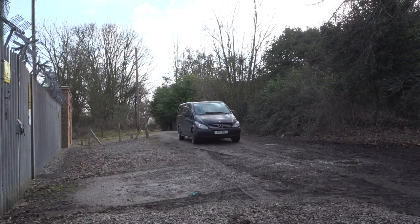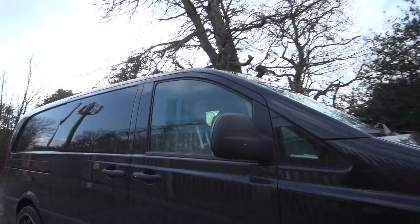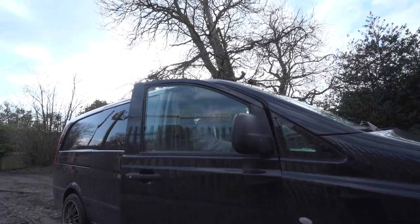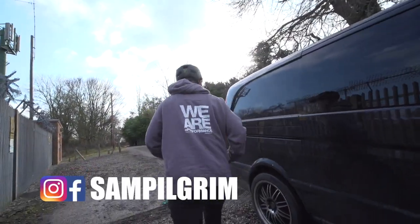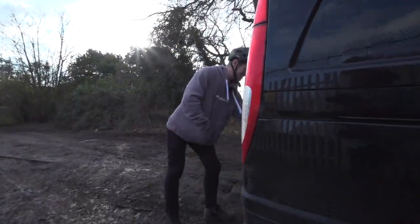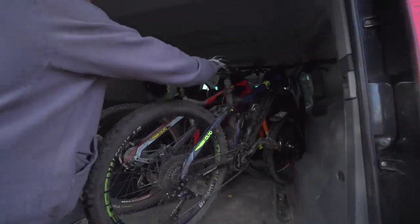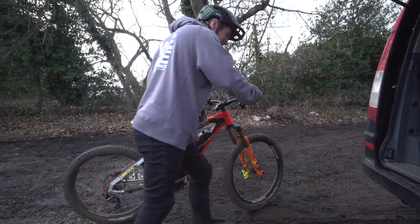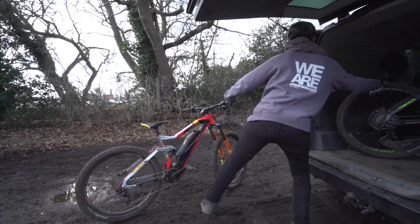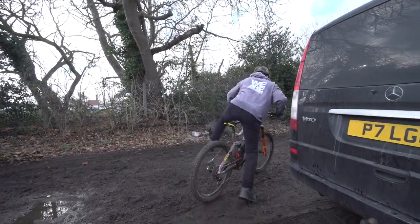Hello everyone. Today we are going into the woods. We've only got about an hour because I've got a new bike coming. So we're gonna get the e-bike out, have a shred, and see what fun stuff we can find. Got both of them in here, but I'm gonna use the all mountain. Love the red color on that thing. Let's get in there, see what we can find.